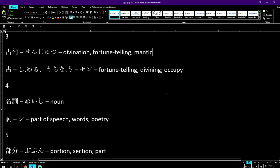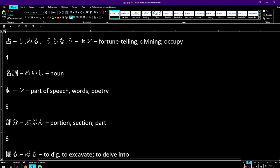Senjutsu. Number four is meishi, which is a noun, a name, on the left side, part of speech. So the part of speech that does the naming of things, when you call things, like a phone is a noun because that's what you call or name that particular object. So the part of speech that is a name is a noun, a meishi.